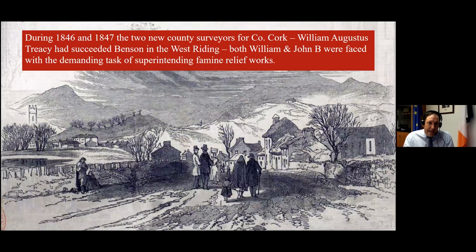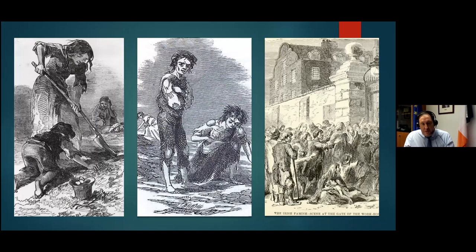So William and John B., their job in their first two years was the demanding task of superintending famine relief works. So, I mean, these images are right across the Illustrated London News in 1847. So the potato blight itself, people flocking to the workhouses. So the workhouse in Cork City, for example, which opened in December 1841, by the height of the Great Famine in 1847, was hosting 5,000 people. It was 4 to 6 people sleeping in a single bed.